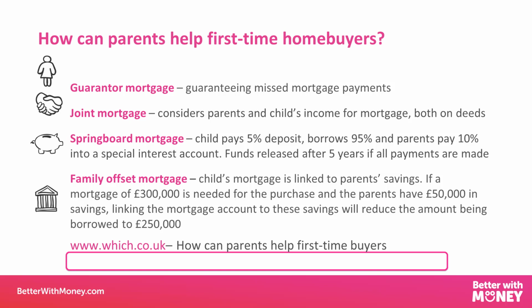So if you're sitting there thinking, well, I can't possibly afford to lend or give my children that amount of money, or if you're the person that's hoping to borrow from family members, but you know they're not in that position to lend to you, then there are some other options that you can consider. The first one is guarantor mortgages. So with these, parents can guarantee to meet any of the mortgage payments that aren't paid by the child. And that actually allows the child to arrange a mortgage based on their parents' income and assets as well as their own. So normally that means they can then borrow a higher amount.